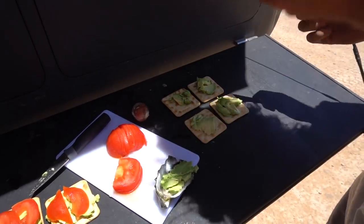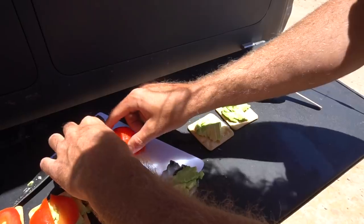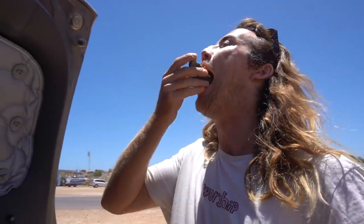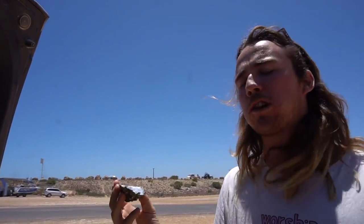And then what I'm also going to do... No, that's my tomato. Oh, sorry. That's Sarah's tomato. Put a bit of tomato on top like that. Here we go. Oyster with avocado and tomato. It's actually pretty good.